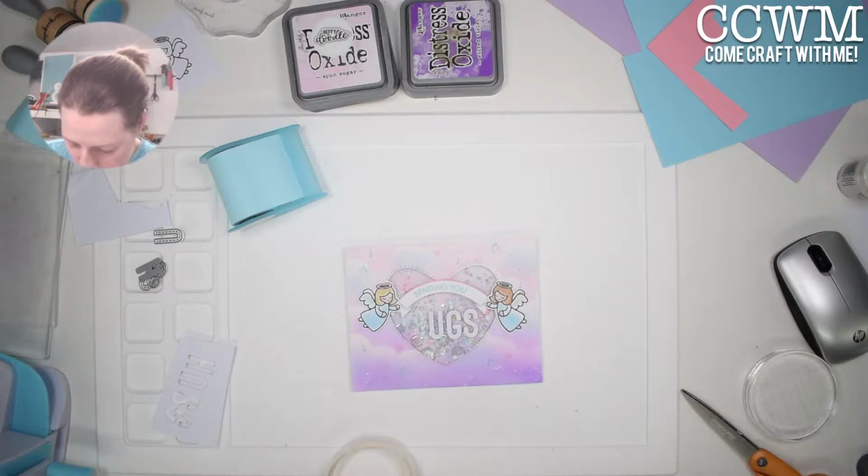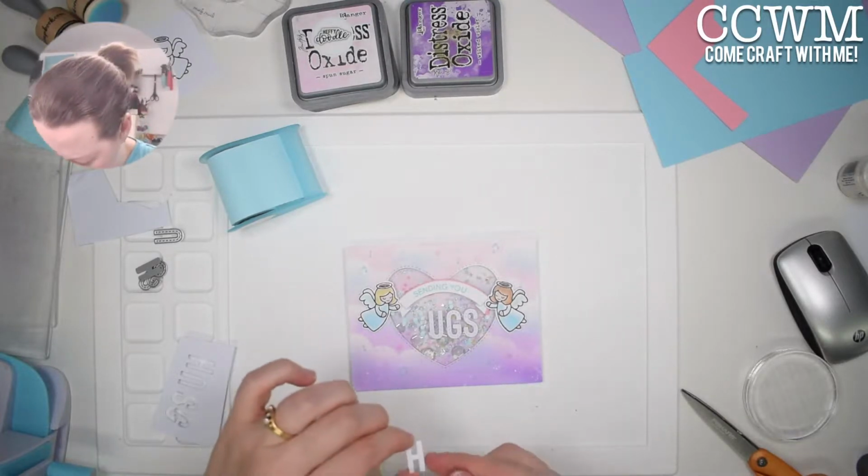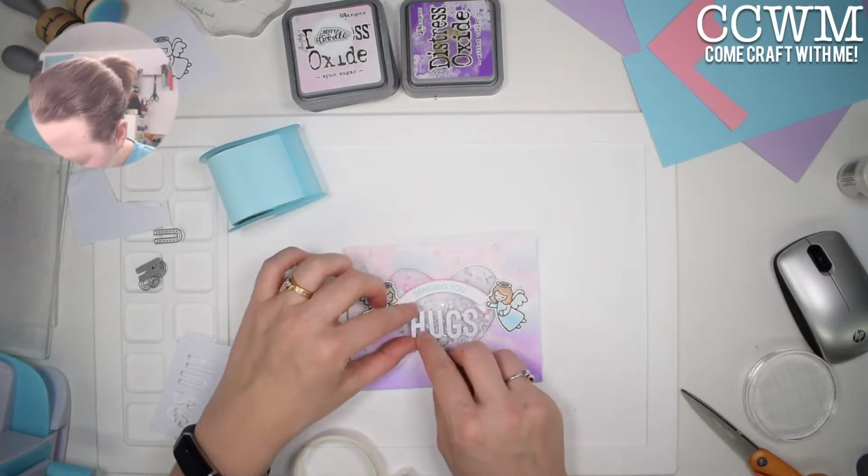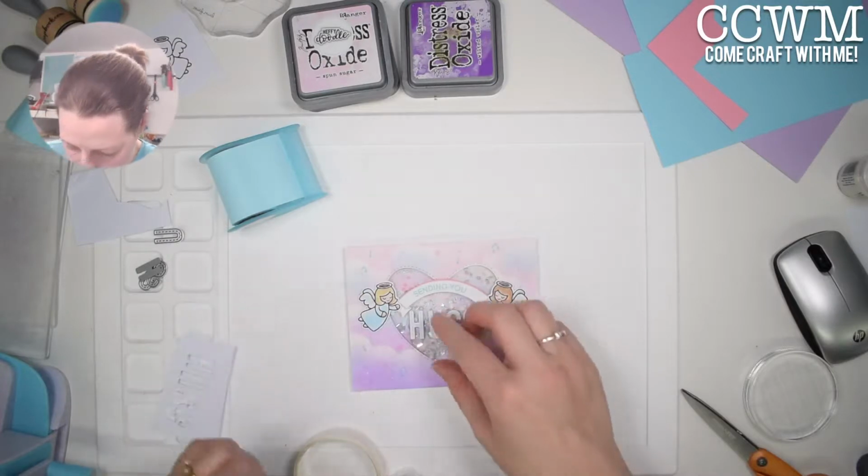Which will tend to work a bit better on the shiny surface of acetate. Nice.